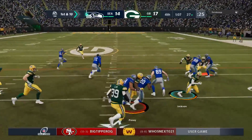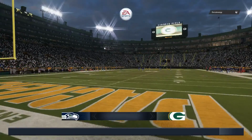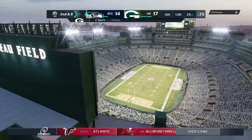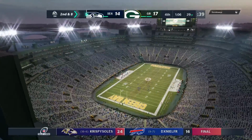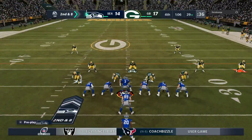They keep it with Penny on 1st down. Now the Seahawks call the 2nd of their 3 timeouts, as the clock will stop with 1:06 left to go in the game. It's 2nd and 8. Got it here at the 29 on 2nd and 8.